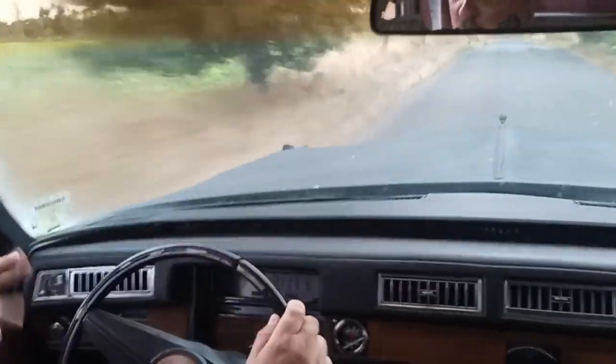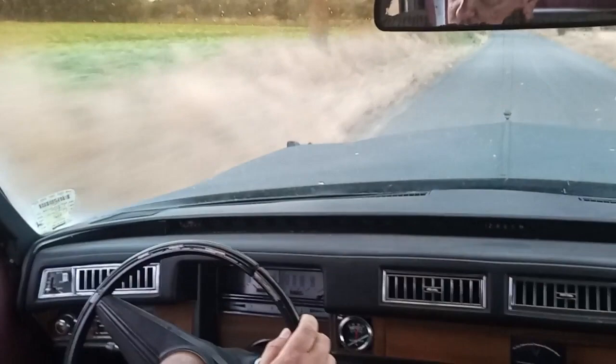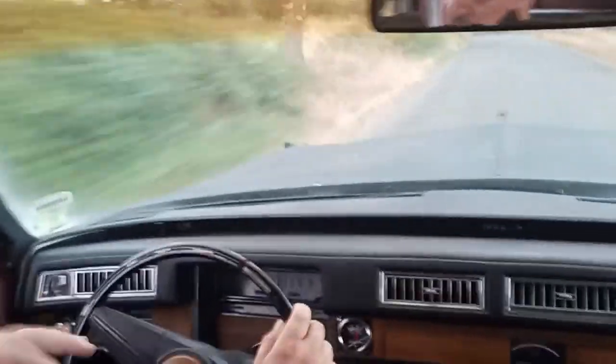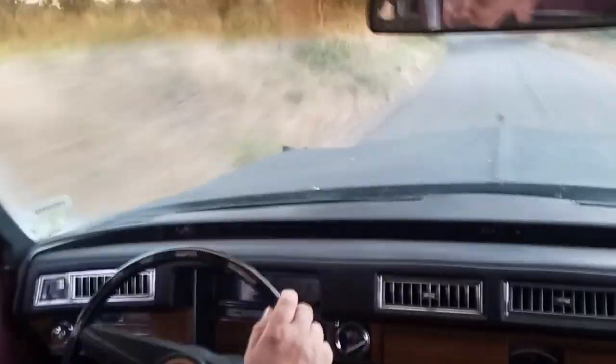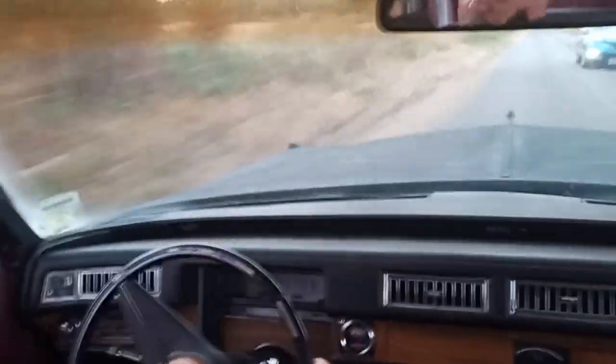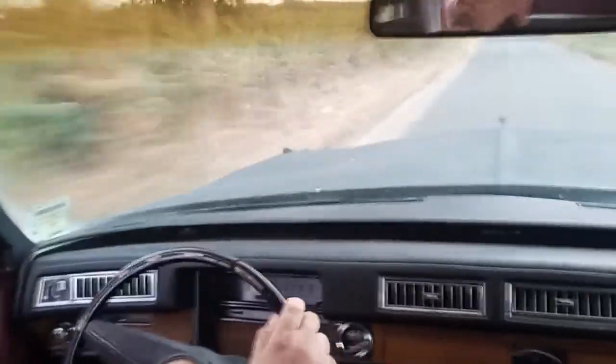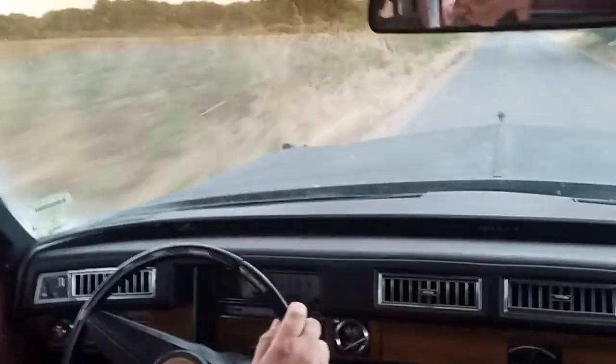When you get more of a sort of corrugated type road scarring, you do feel it a bit more, but it's okay.